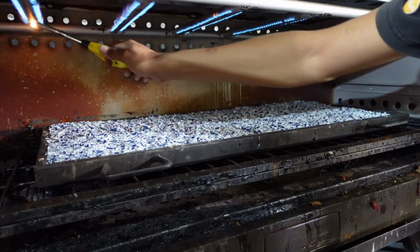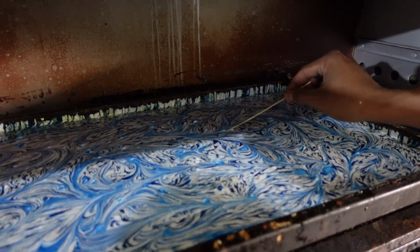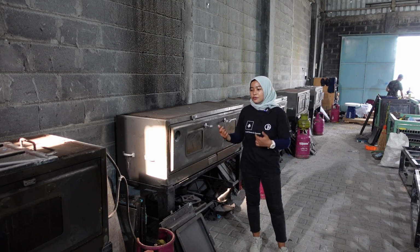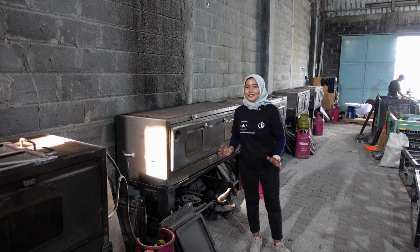Okay, so here we will use an oven, really like a baking oven, but we are baking plastic here. We have five ovens here, so it will run every day. And we use gas because the electricity here is not enough.